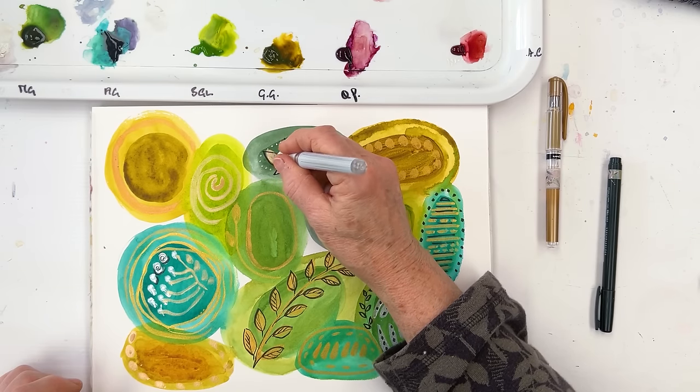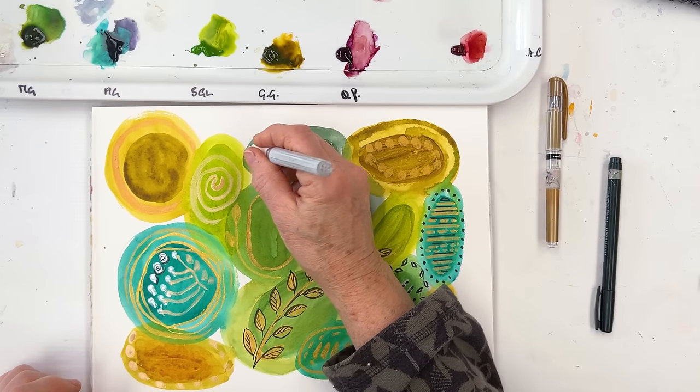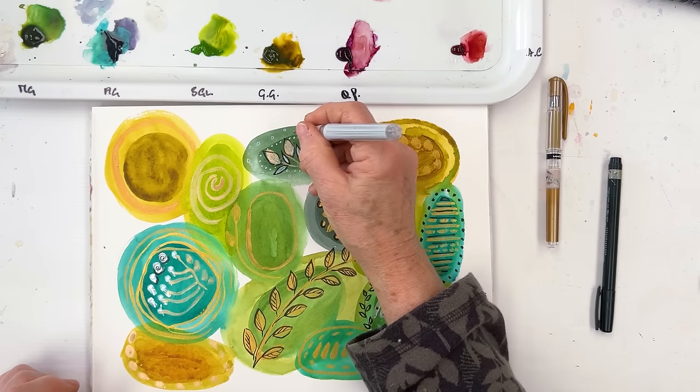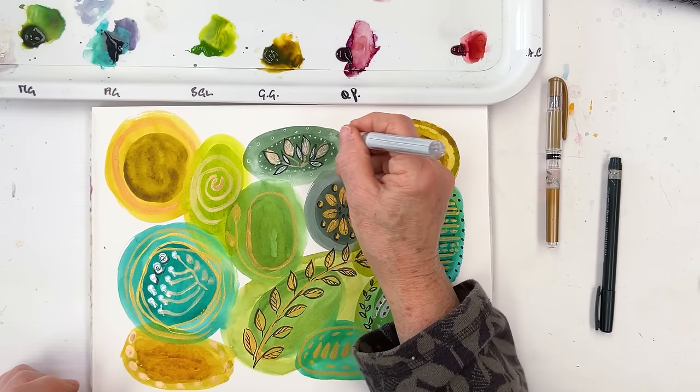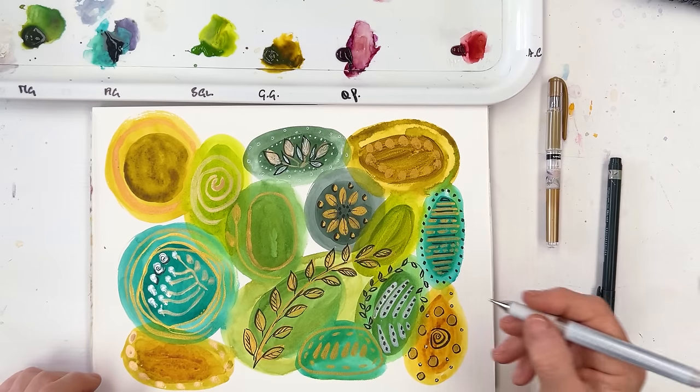You just keep building it up. Building up, building up. Oh, that used to be a song, didn't it? Build Me Up, Buttercup. Do you remember that? And circles are good too.